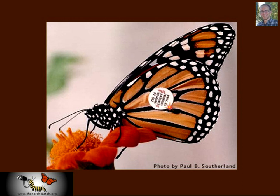It wasn't Monarch Watch, but it was Fred Urquhart who discovered where the monarchs went in Mexico. And I think Jim mentioned this at the beginning, that's part of the other half of the story of the film, so you get to see how that happened. His tags worked a little bit differently. This is like a hole punch size label. His actually folded over the front of the wing.